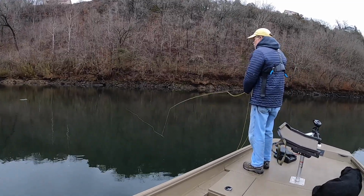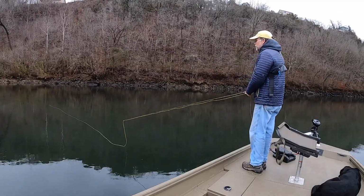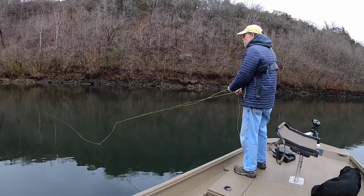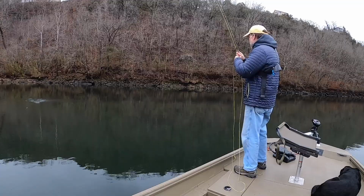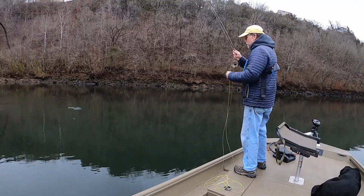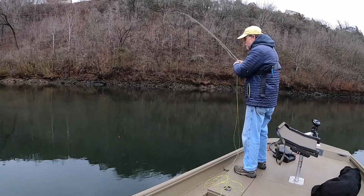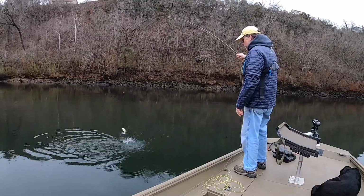They're not cruising. They're not cruising around on the surface. They're down pretty deep and swimming up and taking the midge and then swimming back down. I can see them doing that. Again, I threw at actually two fish that had just come up on the surface. And one of them might have eaten it.